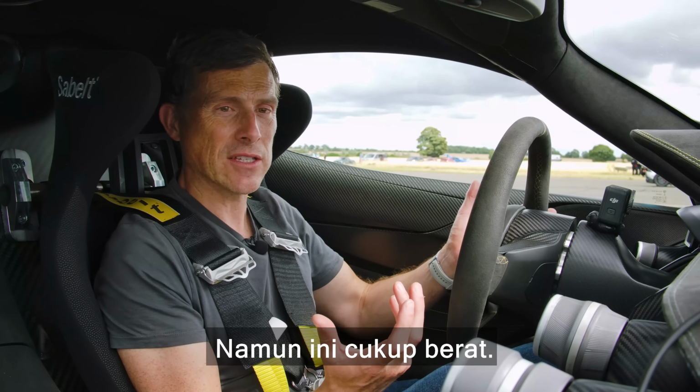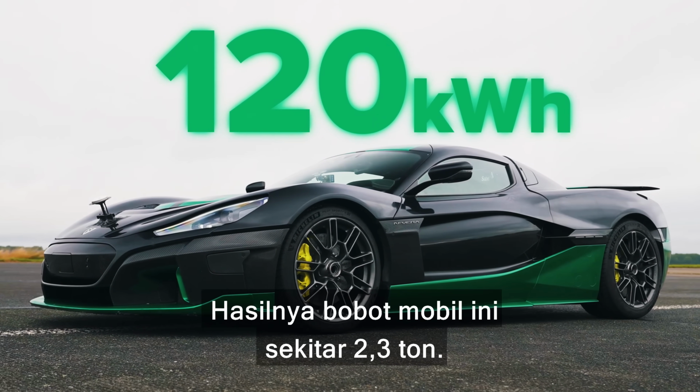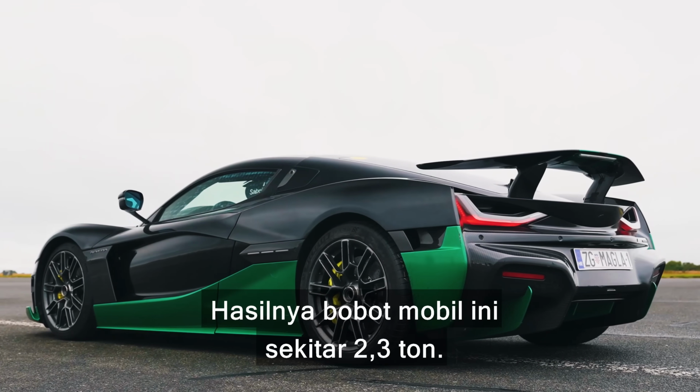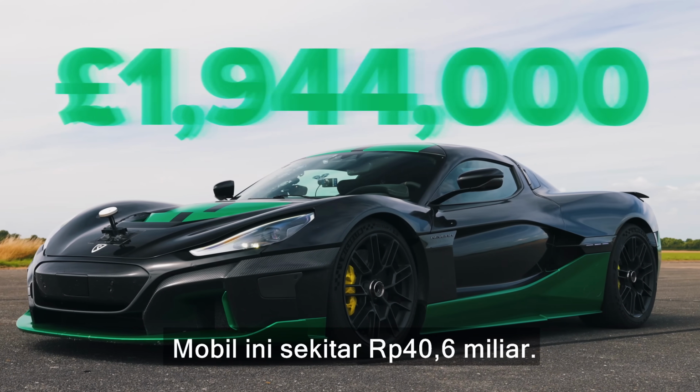However, it is quite heavy. It's got a large battery pack, 120 kilowatts. The result is that this car weighs in at around 2.3 tons. It's also rather expensive. It's about £2 million, this thing.